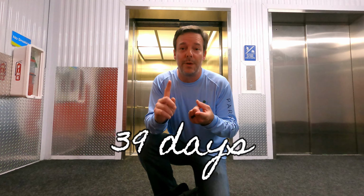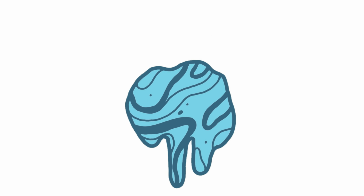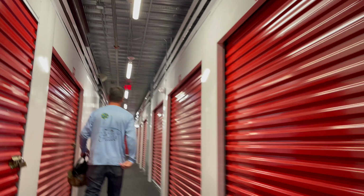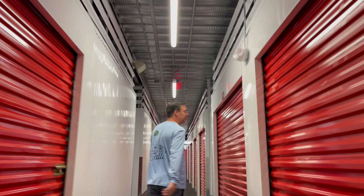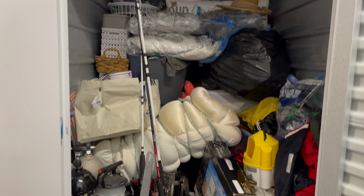All right, we're 39 days to go and get the boat, so we've got to stop here at the storage unit and grab tools, safety equipment, and all the stuff that's in our storage unit that we need to bring down to the boat. So come on with us. All boat stuff. Boat hooks come in handy.